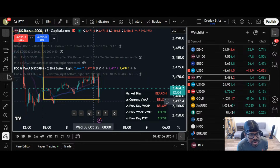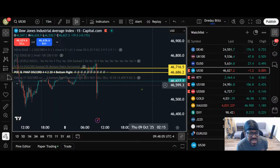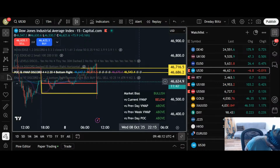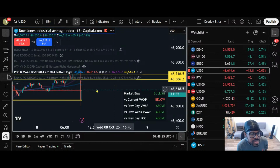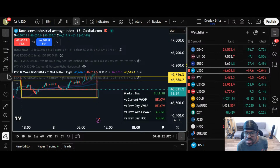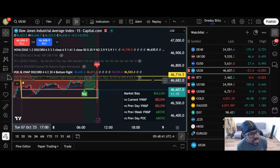So it just bounced off of the point of control. So this is the point of control here. And we have US30 for a bounce off of the point of control and VWAP. So it seems to have a bounce here off of those. I'm just gonna open the trend here.